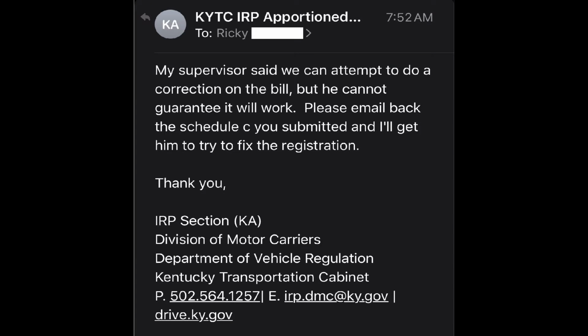My supervisor said we can attempt to do a correction on the bill, but he cannot guarantee it'll work. Please email back the Schedule C you submitted, and I'll get him to try to fix the registration. So this formula is so complicated that it can't be replicated, and a supervisor has to attempt to correct the bill, but can't guarantee that it'll work.